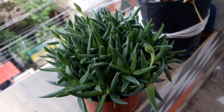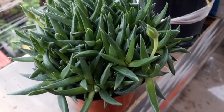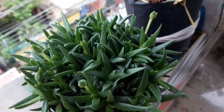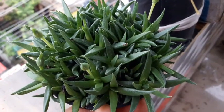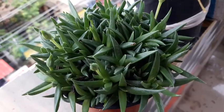Now that's my devil's horn. It has already given out a couple of buds, and the best part is it bears pretty yellow colored flowers. A very distinctive patterned flower. It's lovely.